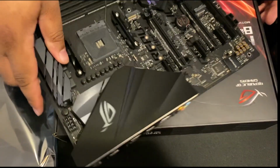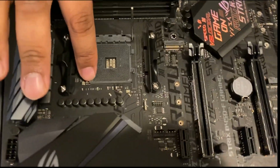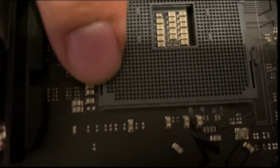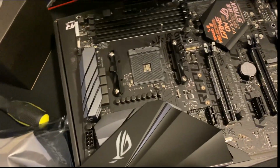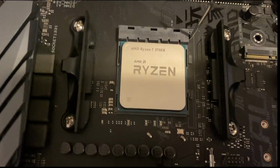Oh, no. This is a tricky one. The triangle is actually up here, if you look at it. Can you zoom in there? You see, it's a little triangle right there. So that means you got to put it like this. Let's face it towards over there. And boop, you saw how it dropped into place?